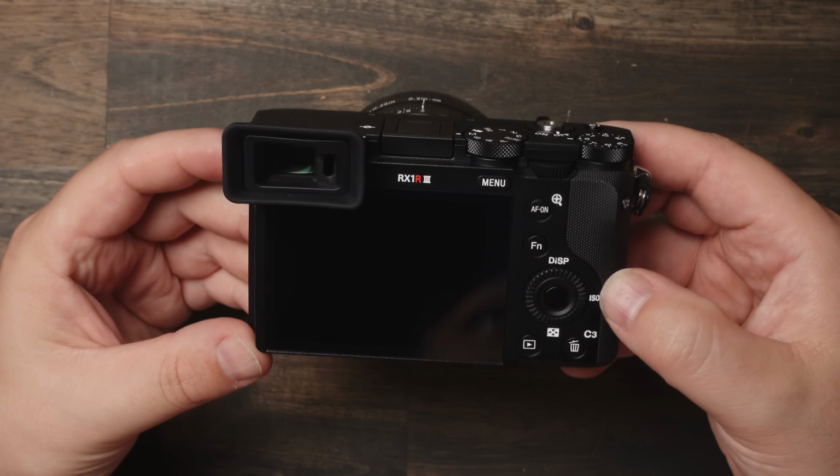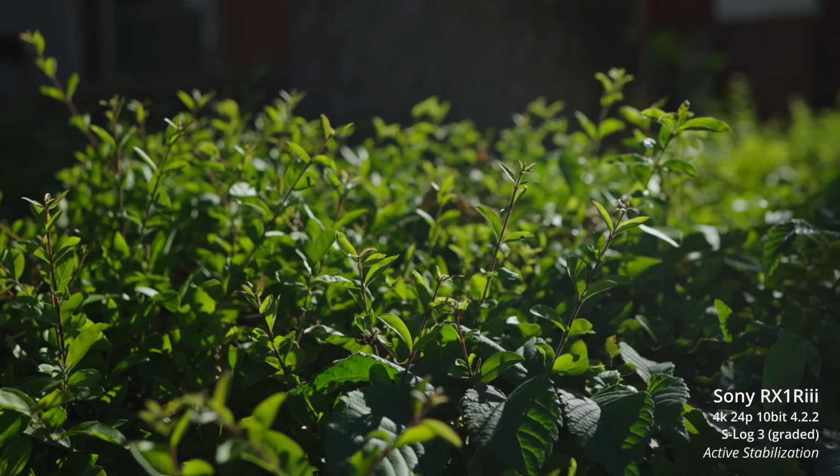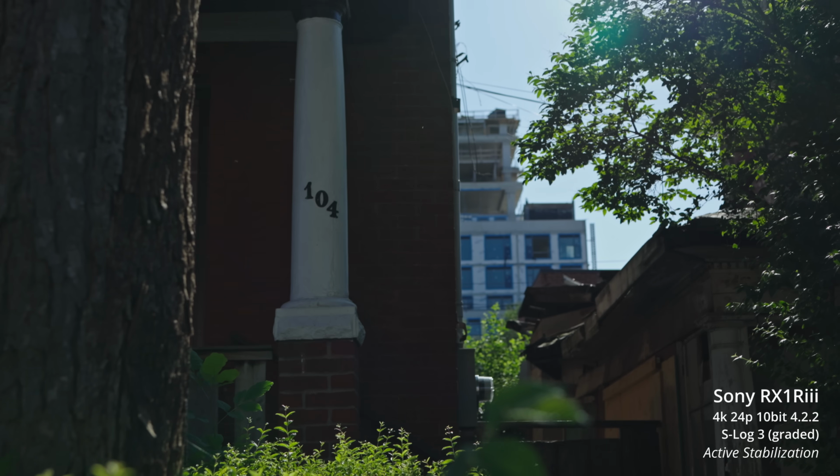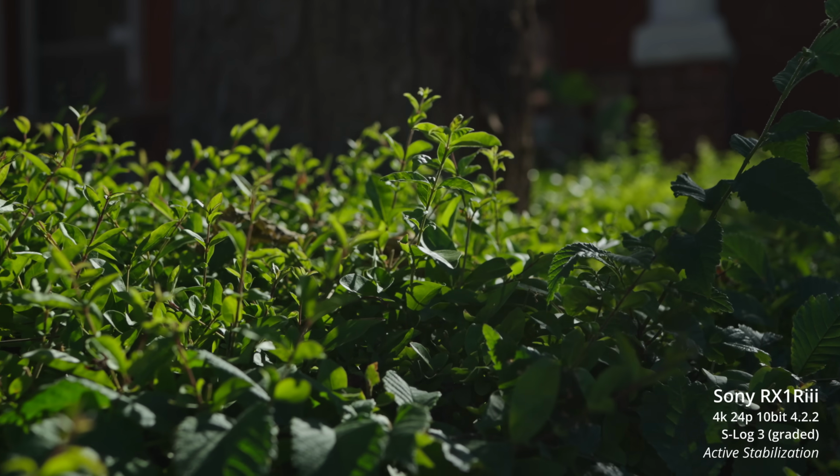Obviously this camera has no tilt screen. It's got no IBIS. Personally, I don't care too much about the IBIS because it's a photo first camera. And I'm also not the person that's shooting with shutter speeds under 1/100th of a second often. But I know there's people out there that cannot take one photo unless their camera has IBIS, and they'll make sure they say that in the comments. Now, when it comes to video, I feel like that matters a little bit more. This camera does have active stabilization though, which is digital. So that will help with smoothing out some of the jitters. But yeah, no IBIS, no tilt screen.